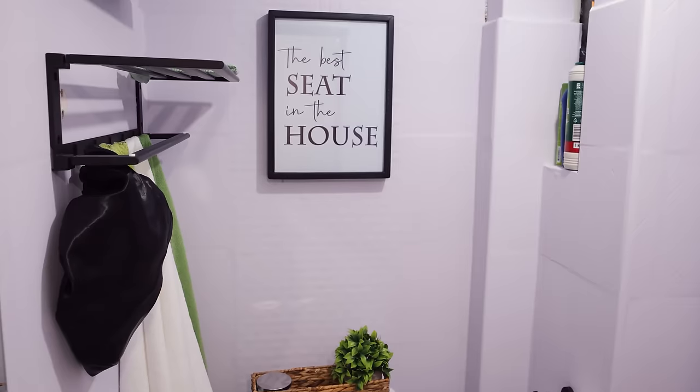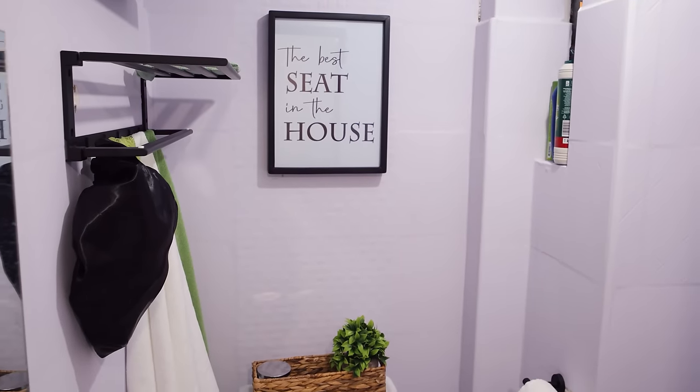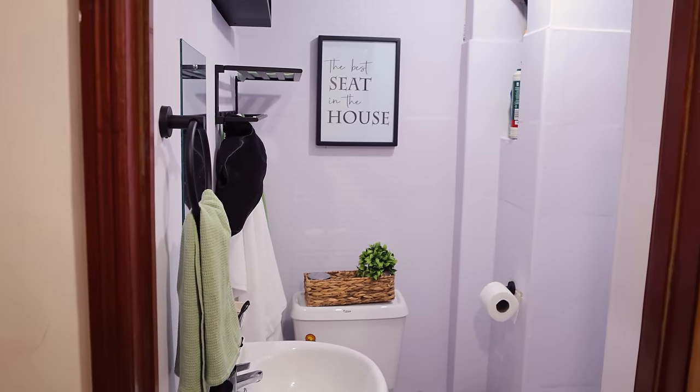So guys, we are in the final space that I want to show you today, which is the bathroom area. It's a shared bathroom and washroom. This side is the washroom, this other side is the bathroom. Immediately you walk in, there's a sink area, and a mirror where you just look at yourself.